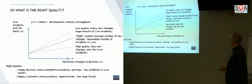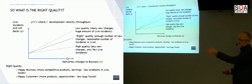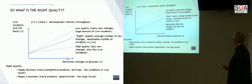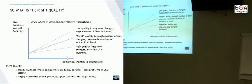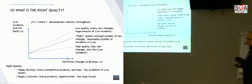I have a graph here just to indicate what the right quality means to us. Out here you have the number of changes going into business, and here you have the live incidents, what is rolled back. That is actually the quality of what you're delivering. So it could be that you have a huge amount of changes going out, but also a huge amount of live incidents, which means you really have low quality. But at the other end, you could have very few changes going out and only a few live incidents. You would have high quality, but you would deliver less. So it is all about finding the right level.